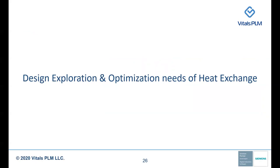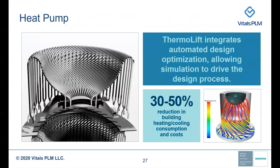Okay, so design exploration and optimization needs of heat exchangers. So far we have seen the applications at the 3D component level and 1D and 3D system level ways of performing simulations. Sometimes it's decided to find an optimal design with regard to the performance of the heat exchanger in terms of the efficiency or the pressure loss on the cold side. So here we see a heat pump from Thermolift, and Thermolift used integrated automotive optimization, and it helped them to find a design which can help them to reduce 30-50% of the cost for heating and cooling energy consumption.